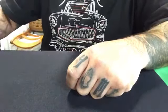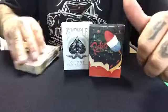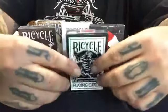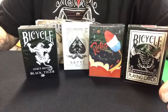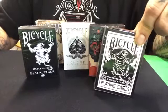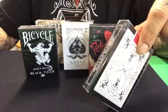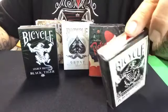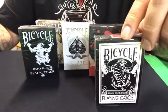Number 5, moving on. We're gonna head over to the Illusionists. Rockets, Ghost, 1800s, and my favorite, the Black Tigers. Now, these decks we all know, and to be honest with you, the Black Tigers is what got me started collecting cards. I love this deck. I always have a brick of them. I use them a lot. Now, they're not the super best for cardistry or anything like that, but this to me, my personal preference, I love the Black Tigers. That's me.